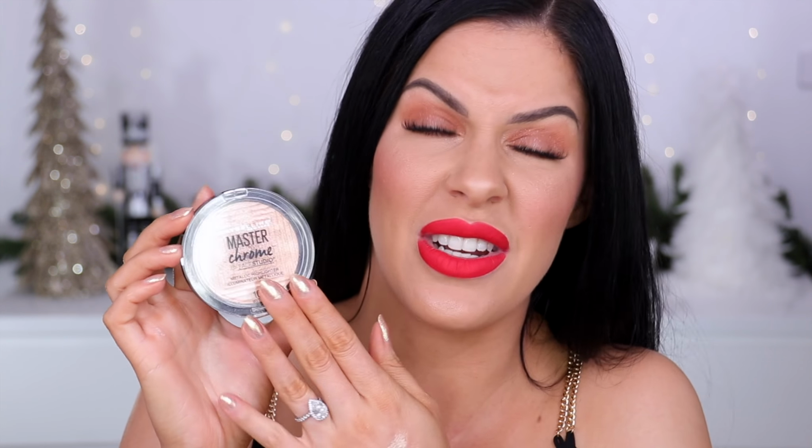Honestly, my all-time most loved, most used, most adored single highlighter this year is easily this one by Maybelline. This is the Maybelline Master Chrome. They do come in different colors as well, but the color of this one is Molten Gold. Oh, it's so beautiful. Now this one unfortunately is only for more medium skin tones, probably light to medium and then definitely deep as well, but it's not going to work on super fair skin tones unfortunately because it does have such a gold undertone.